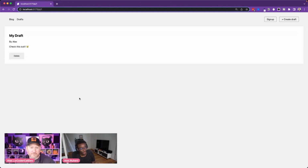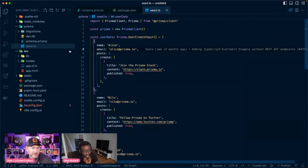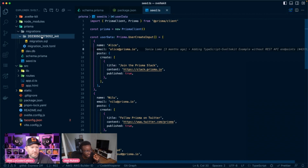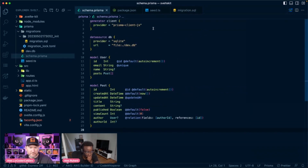So let's walk through the application architecture, or how it's been structured. Yeah, absolutely. If you open up the migration folder, we'll see the SQL that was actually applied. The migration.sql file is what was applied to the database. So we take care of that for you. You can customize it if you want. It's possible. So based on the provider in schema.prisma, you could get different SQL coming out, right?